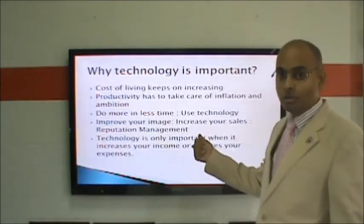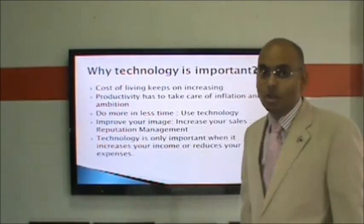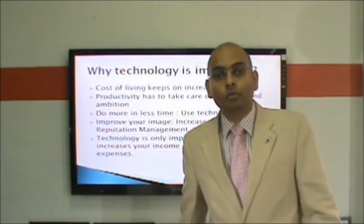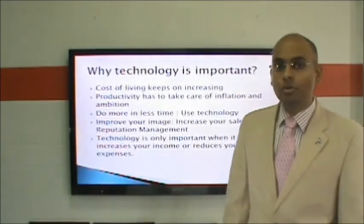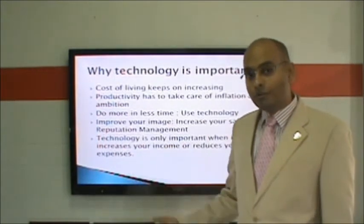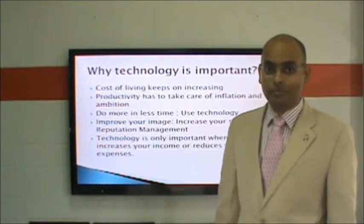That will take care of reputation management. Technology is only important when it increases your income or reduces your expenses. There is one kind of technology which you just show off to your friends, saying, oh wow, you have such a technology. But you have to ask yourself, does it increase my income or reduce my expense? There is a lot of technology even today in the market which does the reverse. It increases your expenses and reduces your income.